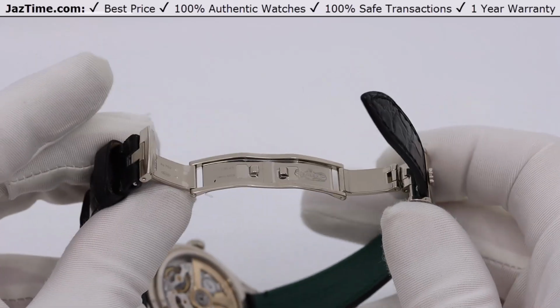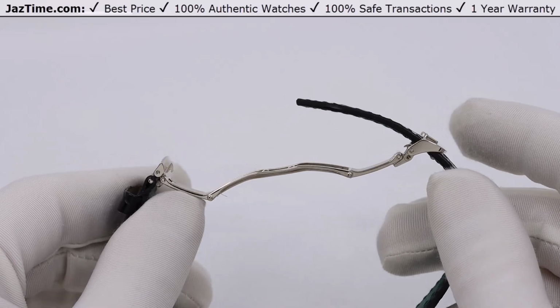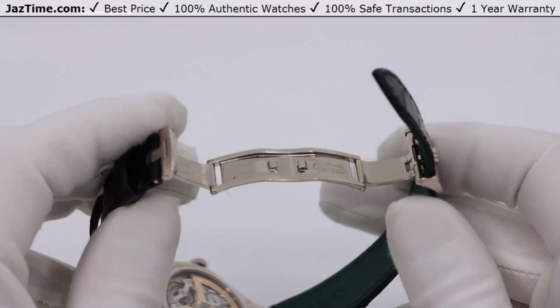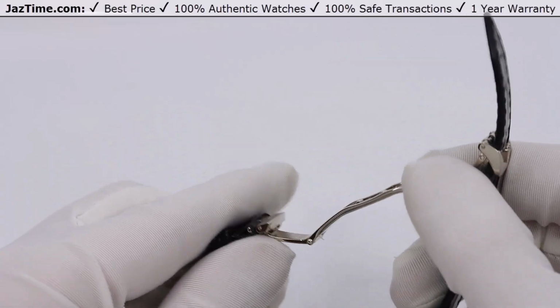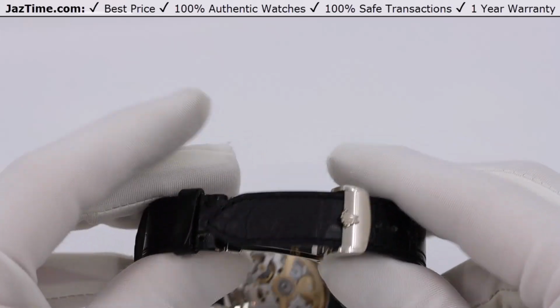And the buckle looks similar to the other buckles, but it's not the same. It opens both ways as opposed to just one side, which is a very smart design on a leather strap because you don't want the tail or one side to stick up more than the other, which is why they did it this way. Okay, now it's time to try it on and give you my thoughts.